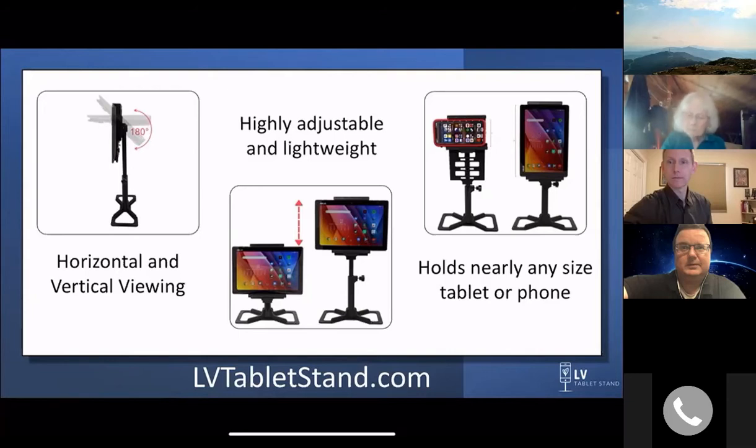The middle picture is showing that the height is really adjustable. If someone's really short, or especially kids, then the height all the way down is really needed. I've worked with a lot of different schools, optimizing what works for a 4th grader so that it also works for a full adult, because the objective is to try to make one size fits all.